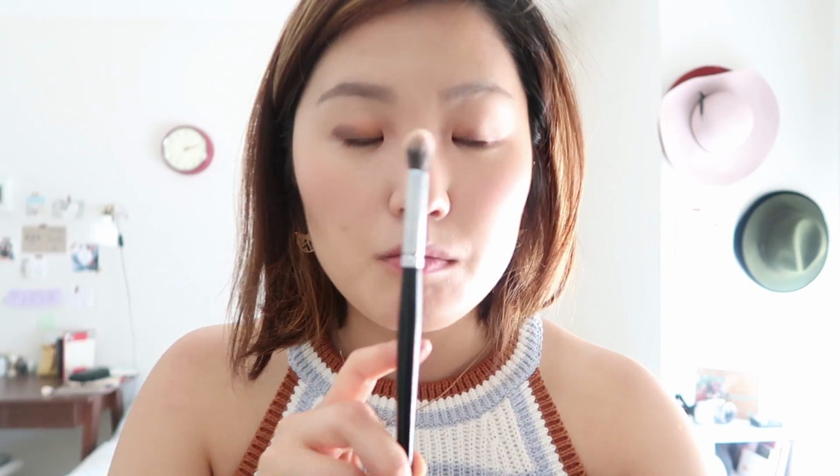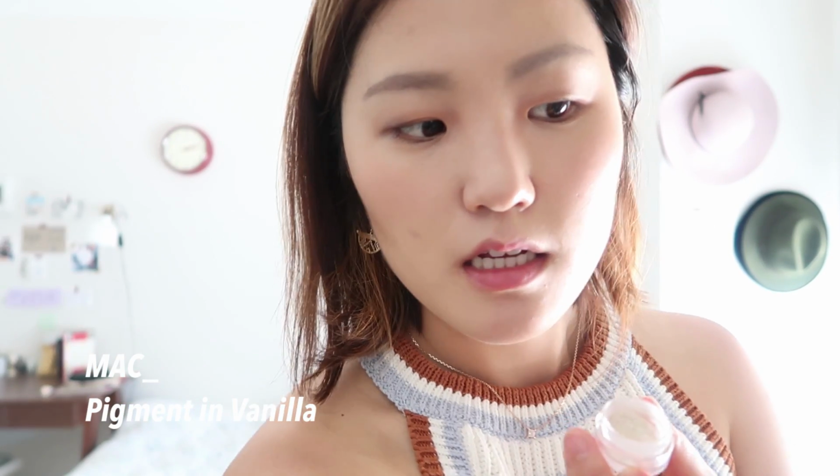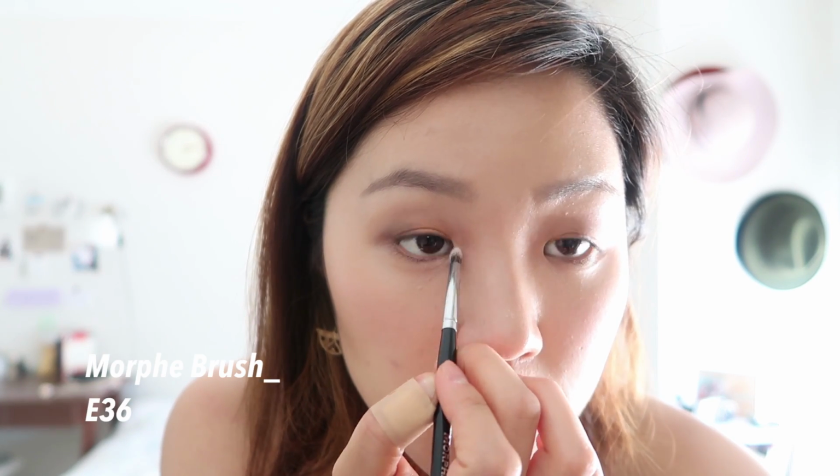That looks kind of not blended, so I'm gonna blend it out later with the blending brush that I used previously and just buff it out. Buffing out just means you go back and forth, more of a wholesome mix of color. That's what buffing is. Then I'm gonna go in with this MAC pigment in vanilla. I love this MAC pigment. If you want to purchase anything from MAC, I think the pigments and the paint pots are amazing. So I'm gonna apply this to the inner corners of my eye using a smaller brush.